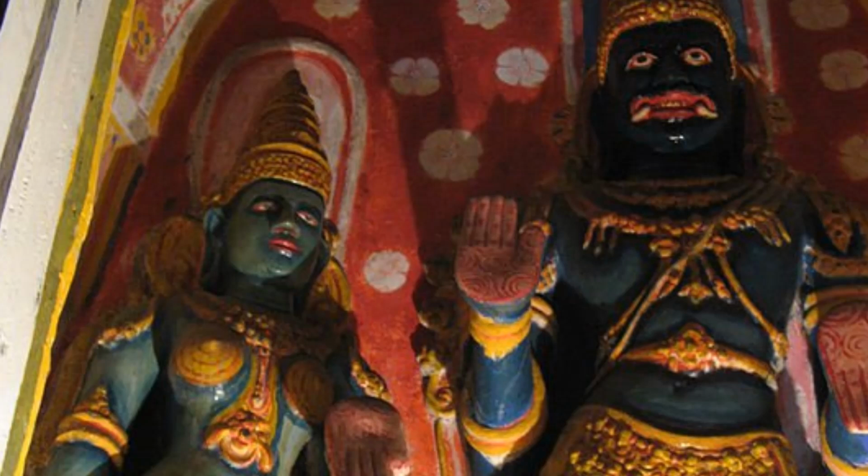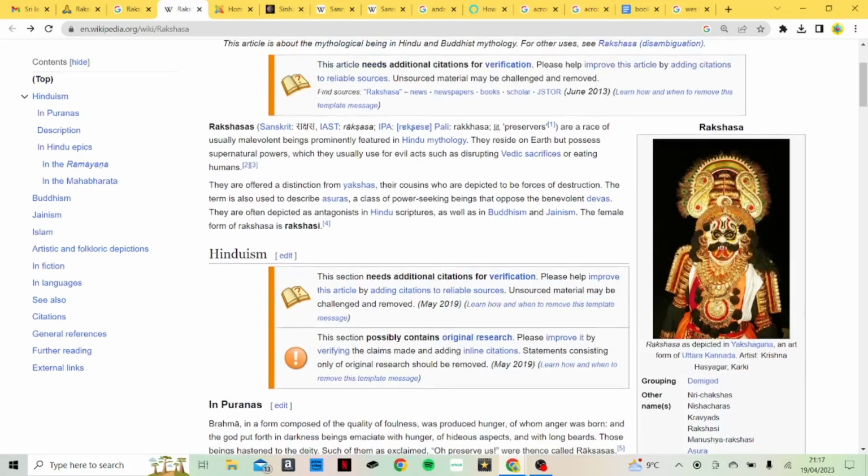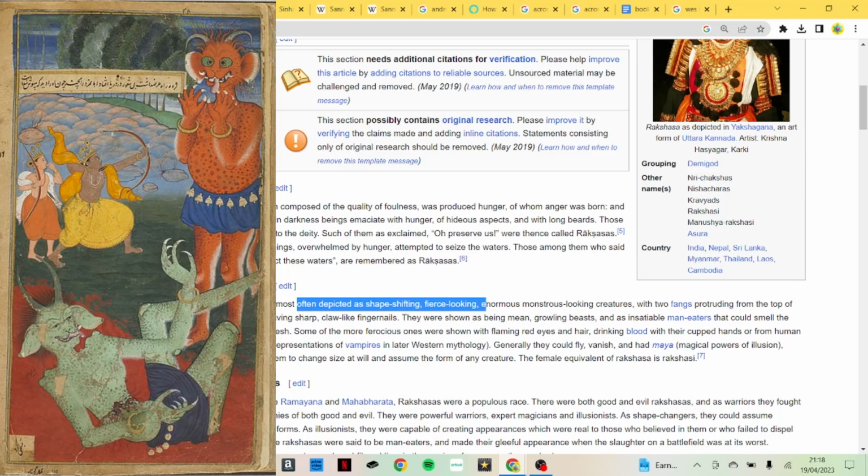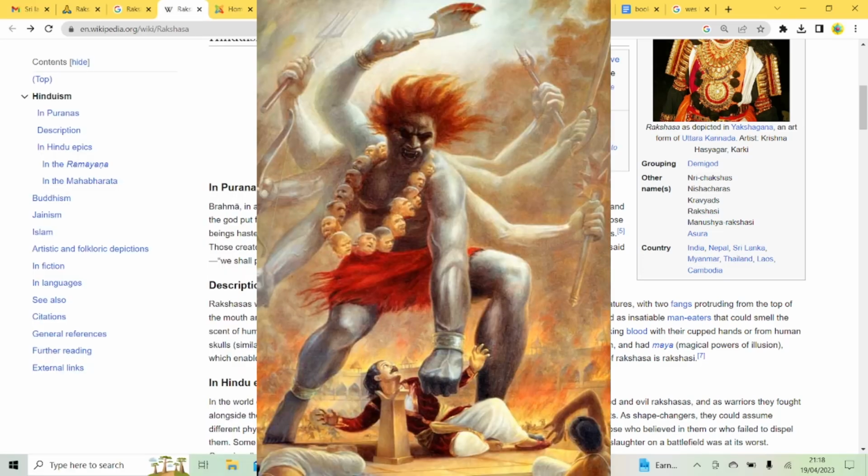So I think what we're looking at here, guys, is a literal depiction of Nephilim, the offspring of fallen angels mating with human women, just the Hindu version. This is what they called them. So they were often depicted as shape-shifting, fierce-looking, enormous, monstrous-looking creatures with two fangs protruding from the top of the mouth and having sharp, claw-like fingernails. They were shown as being mean, growling beasts and as insatiable man-eaters that could smell the scent of human flesh.